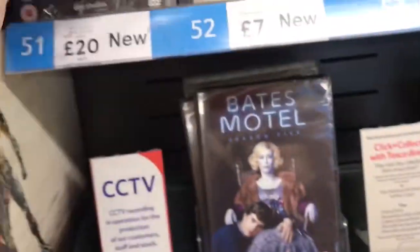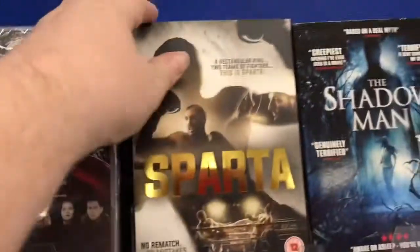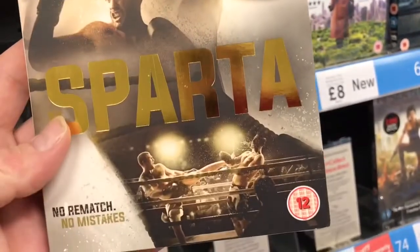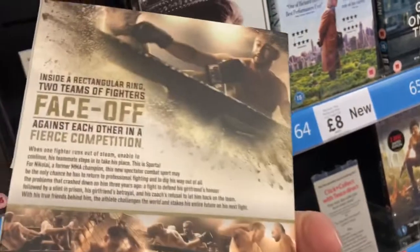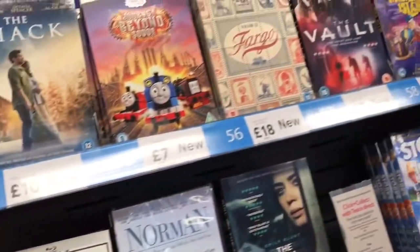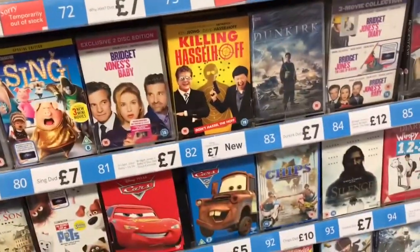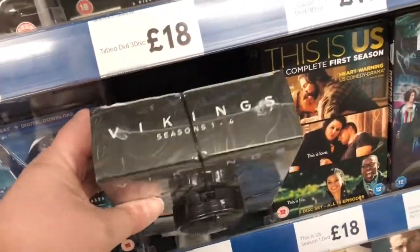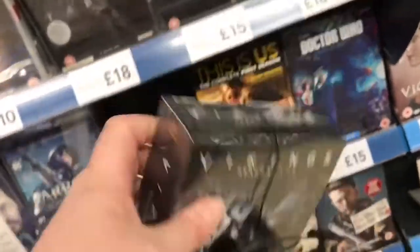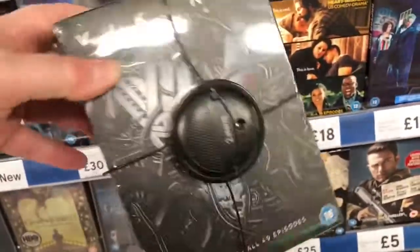And Once Upon a Time, I think that's season 6, is it? I believe it's season 6. And also Sparta. This is Sparta. Also, it's a boxing film. That's interesting. Not heard of that one. So, pretty much, yeah, some empty shelves there as well. Well, they've got Vikings in here, seasons 1 to 4, the entire box set. So that's pretty good. They've got this stupid bloody hub thing on it again as well, like they did.